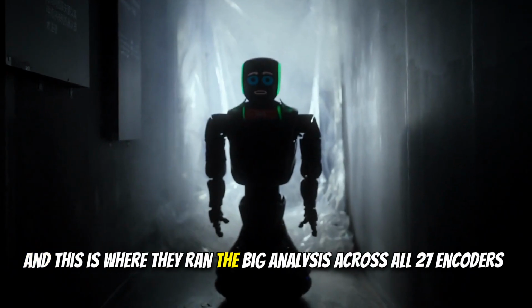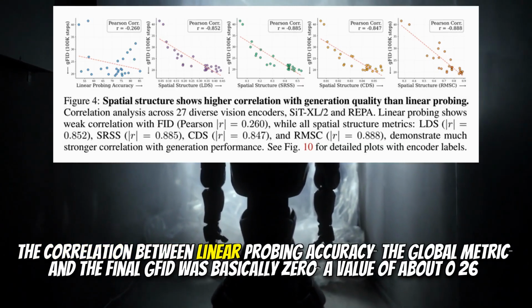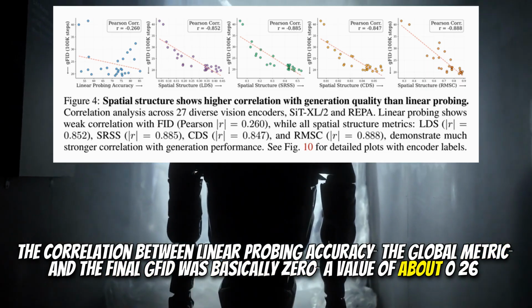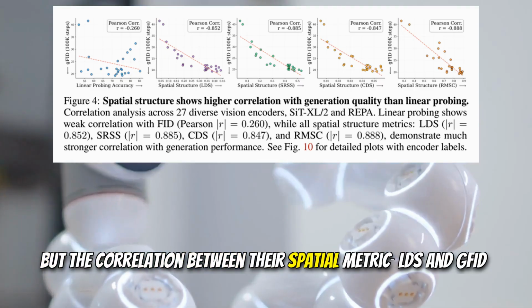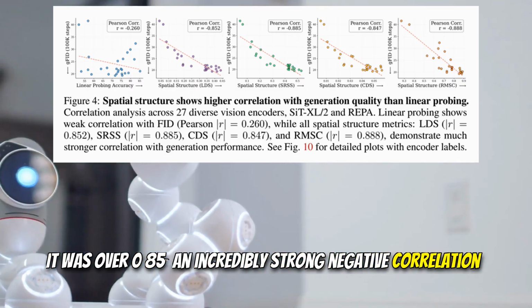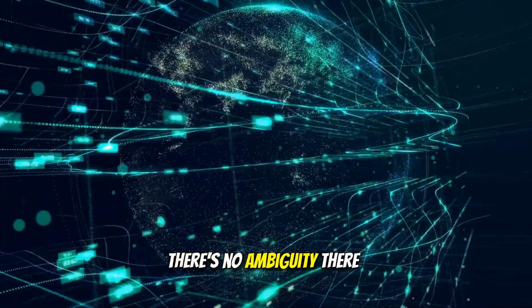And this is where they ran the big analysis across all 27 encoders. Yes, and the results are just undeniable. The correlation between linear probing accuracy, the global metric, and the final gFID was basically zero, a value of about 0.26. It's just noise. But the correlation between their spatial metric, LDS, and gFID? It was over 0.85. An incredibly strong negative correlation. The higher the spatial structure score, the lower and better the gFID. That is a causal link. There's no ambiguity there. None.